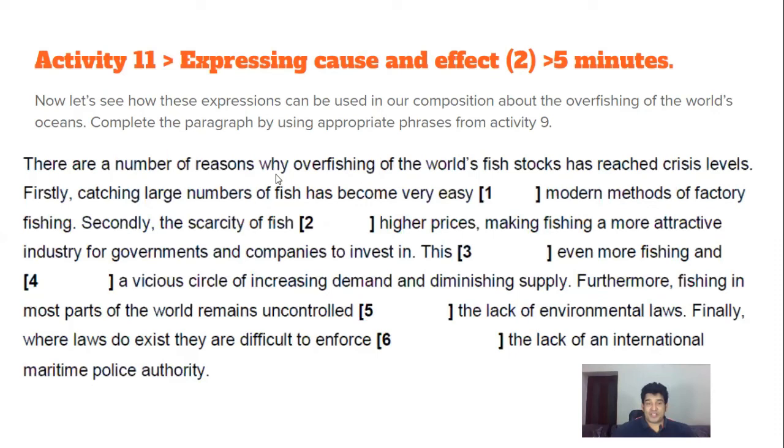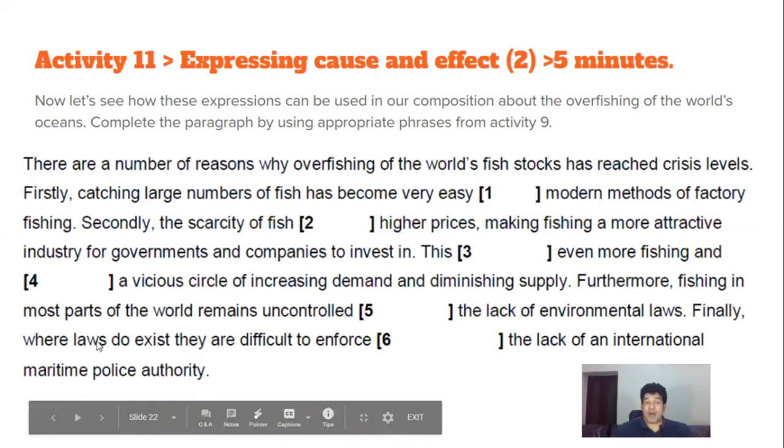There are a number of reasons why overfishing of the world's fish stock has reached crisis level. Firstly, catching large numbers of fish has become very easy, modern methods of factory fishing. Secondly, the scarcity of fish, higher prices, making fishing a more attractive industry for governments and companies to invest in. This, even more fishing and a vicious circle of increasing demand and diminishing supply. Furthermore, fishing in most parts of the world remains uncontrolled, the lack of environmental laws. Finally, where laws do exist, they are difficult to enforce, the lack of international maritime police authority.